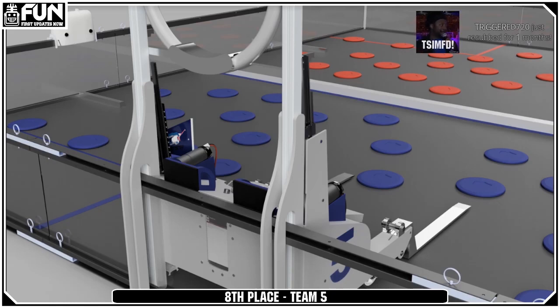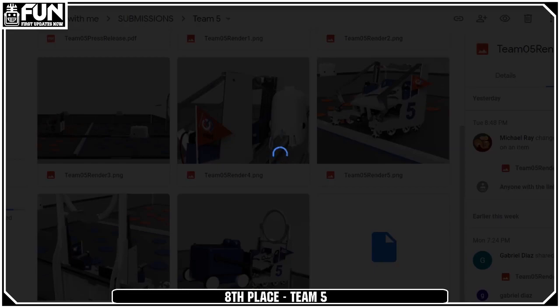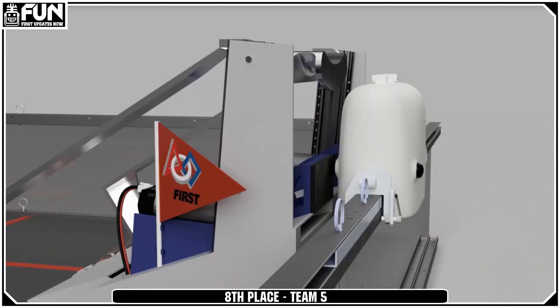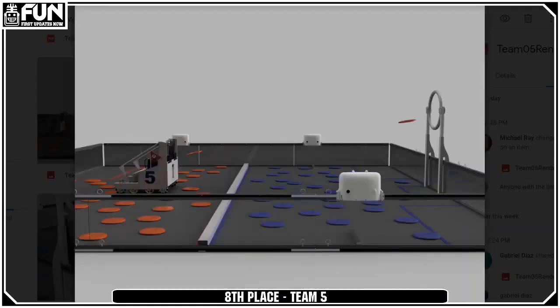It's really great how it could pull those frisbees in there with those wheels. And then you can see in the other renders how it's able to shoot all the way across the field, and the really nice renders, again, showing the actual frisbees in midair at the angle they could shoot, as well as pressing the beacon, even the details of CADding the flag out themselves. So that's all really impressive all around.